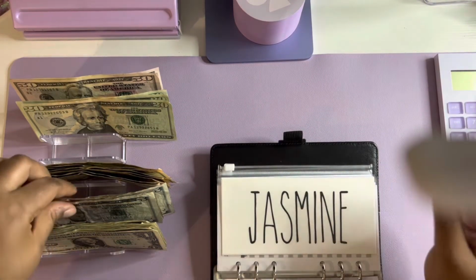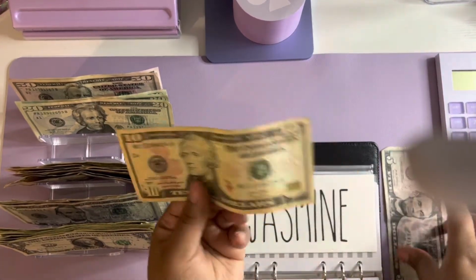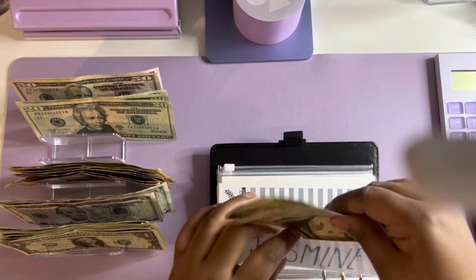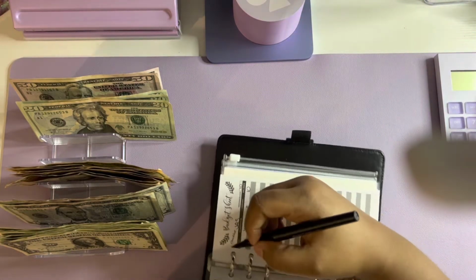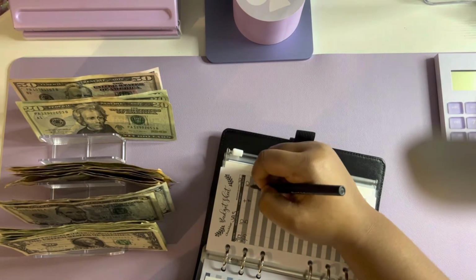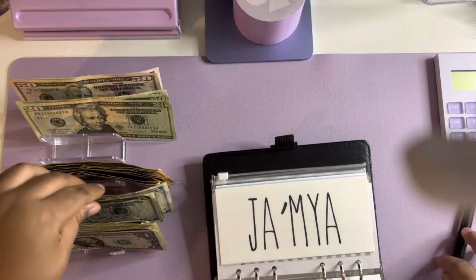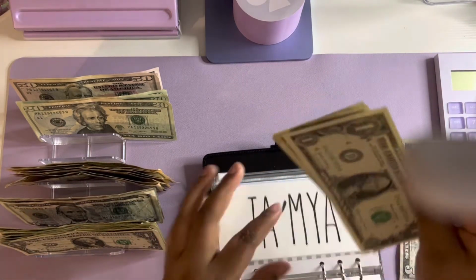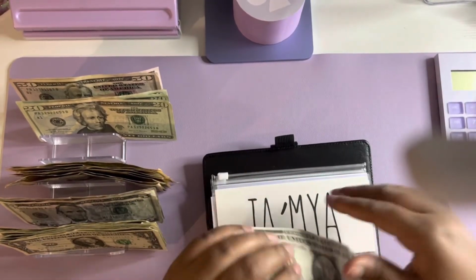Next up is going to be my envelope. I'm going to put $5 in there. I had $10 before, so now I have $15. Next up, we have Jemiah's envelope. That's my oldest daughter. She's going to be getting $5. So Jemiah now has 5, 10, 11, 12 in her envelope.